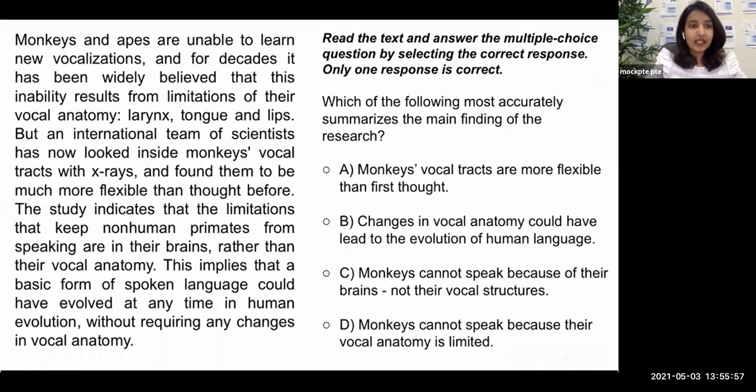Yeah, so you can see the second line: but an international team of scientists has now looked inside monkeys' vocal tracts with X-rays and found them to be much more flexible than thought before. So according to the research, a team of scientists found that monkeys' vocal tracts are more flexible than what was believed previously. So option A says monkeys' vocal tracts are more flexible than first thought. So this is a correct option.